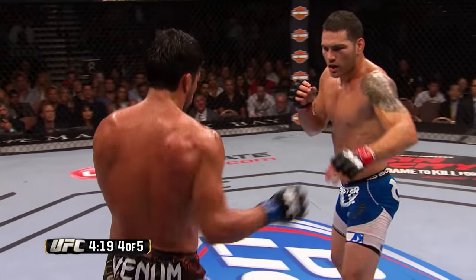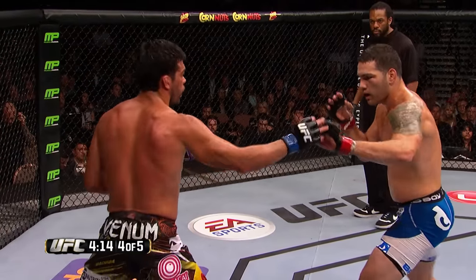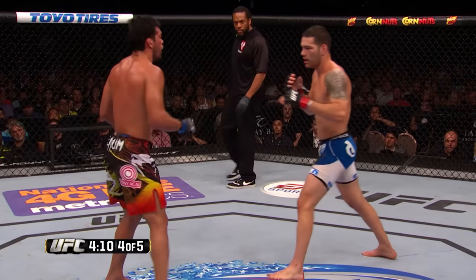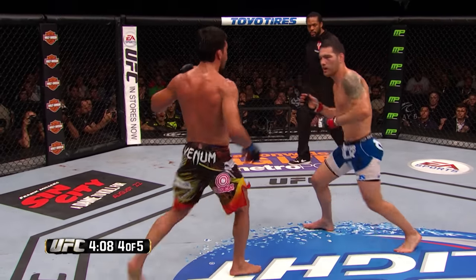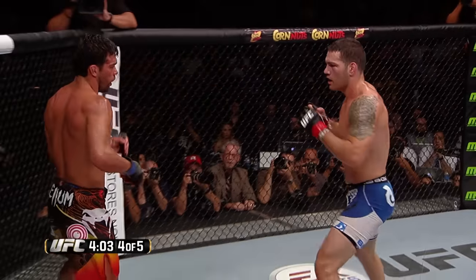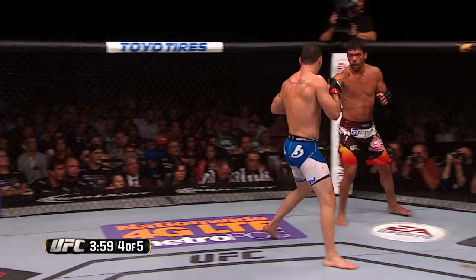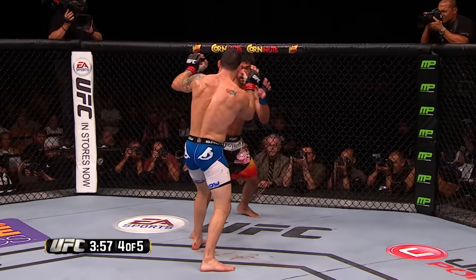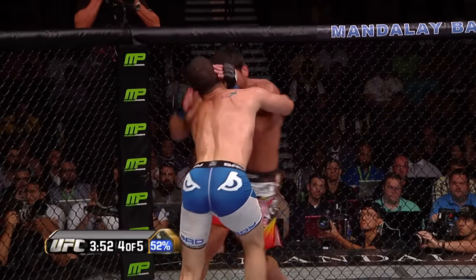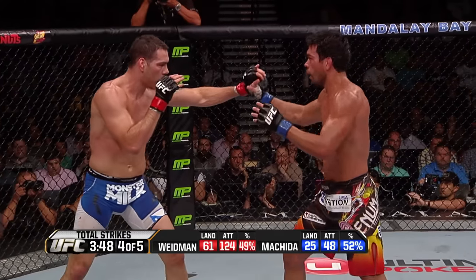But Machida has to know that the judges have favored Weidman thus far, and there's only two rounds left. Yeah, he's got to win by stoppage, one way or another. A kick, a submission, a punch. Nice one to the body. Those do damage. Generally, Machida absorbs fewer strikes than pretty much anybody in UFC history. Weidman's tagged him a lot tonight. Good knee to the body by Weidman in that exchange.